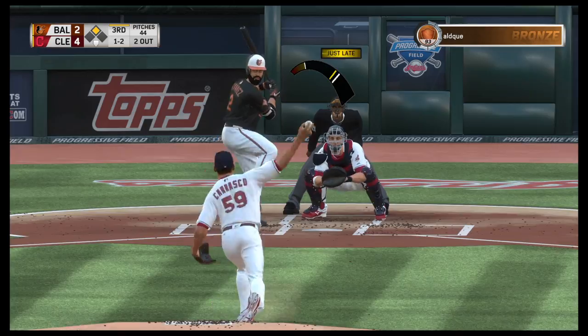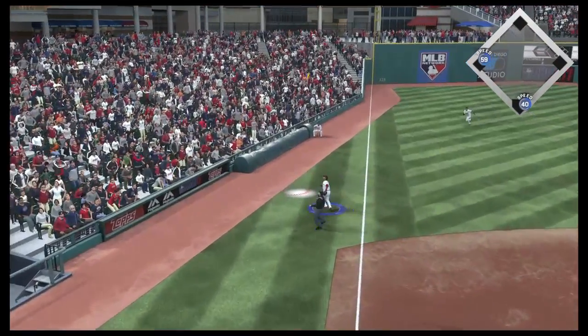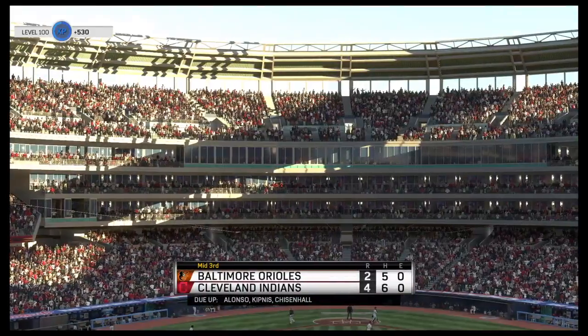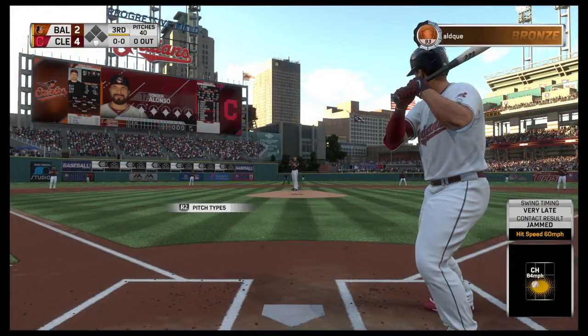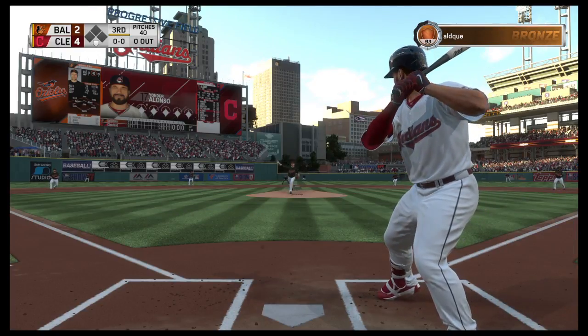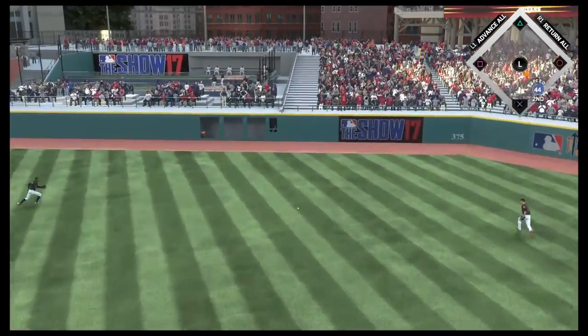Hoping to send him packing. Pitch on its way. Now a swing and a ball popped high in the air over toward foul ground. Ramirez will put this one away, and the side is retired. Now batting, Yonder Alonso. He'll get us going in the home half of inning number 3. Hard hit ball to second, and that finds some outfield grass.